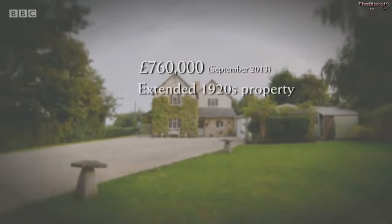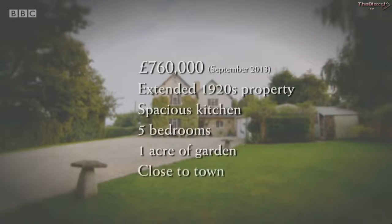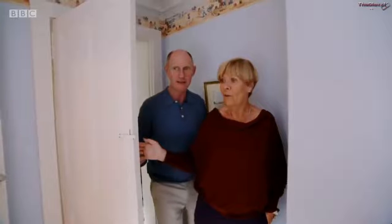Dating back to the 1920s, the extended house retains many original features. The accommodation includes a large kitchen and breakfast room and 2 light living areas. There are 5 bedrooms upstairs, as well as one of the biggest ensuite bathrooms I've ever seen. The extensive gardens have fantastic views, and the property is located on the edge of a golf course close to a popular town. Oh, crikey, this is nice.